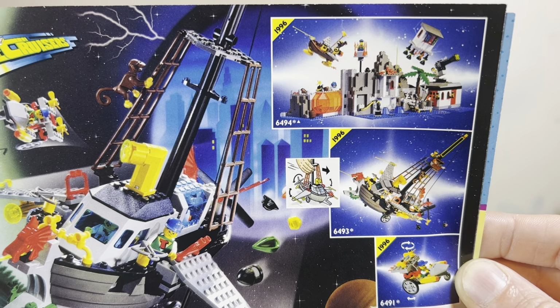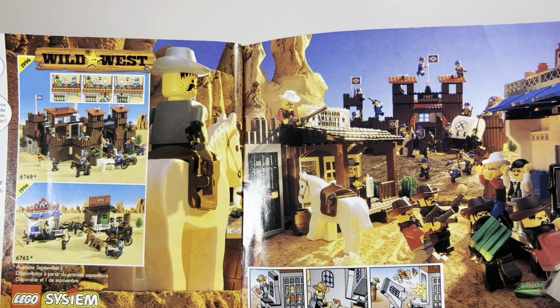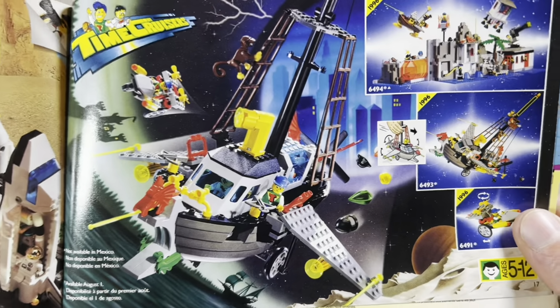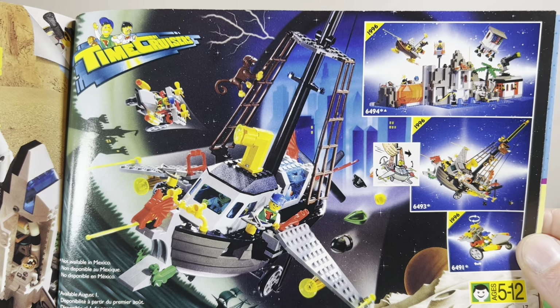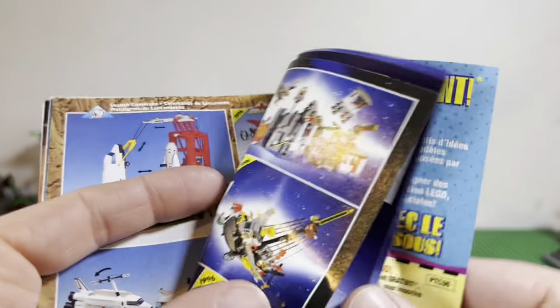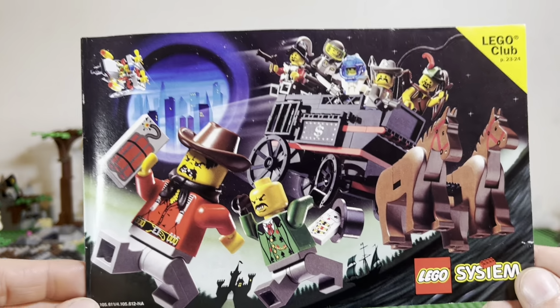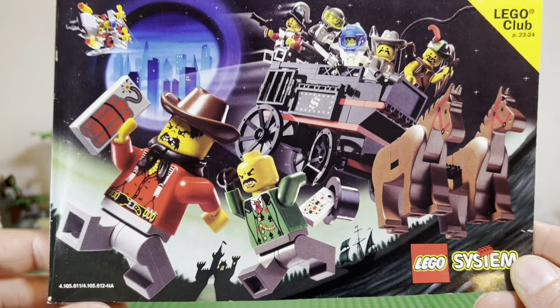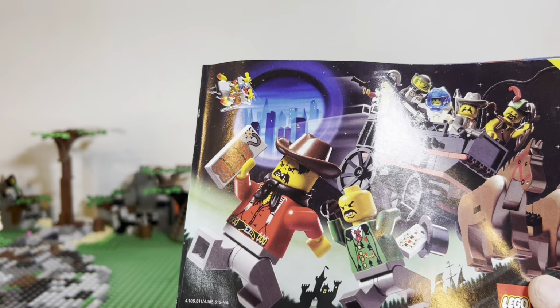So something happened. I mean, the Wild West sets are pretty great. Like that's really, really unique. That's fun. But this is a waste of time. I could have made this. Anyways, I don't understand. So that's the difference between the previous catalog and this one. But that's pretty cool on the front, like that. They're going back in time. So there you go. 2 catalogs from 1996.